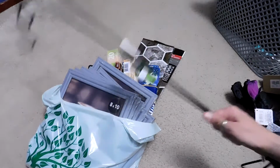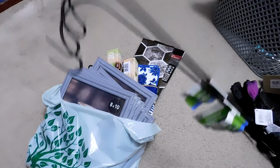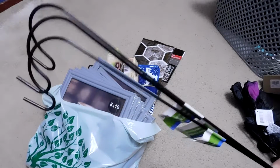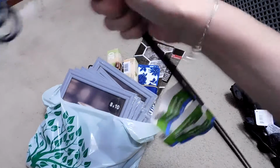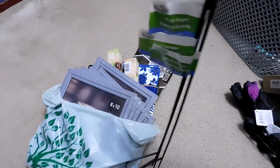And I found my plant sticks, hangers, whatchamacallits. They had a whole bunch of these, actually. So I just got three of them because it's only three that I know that I'm going to need, if that makes any kind of sense. But yeah, so I got these.